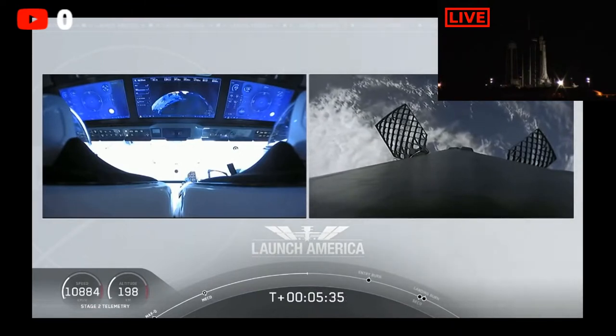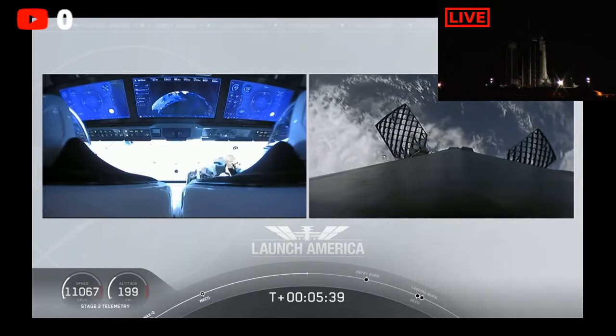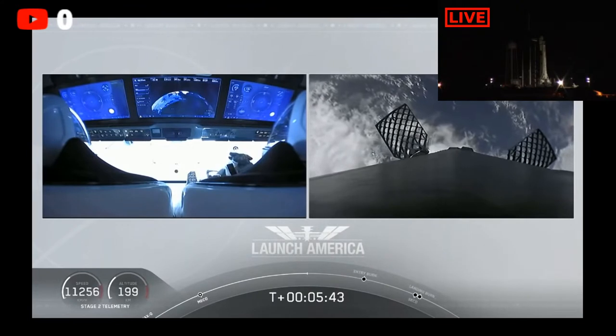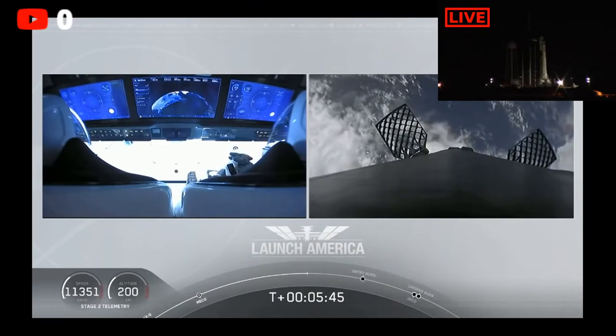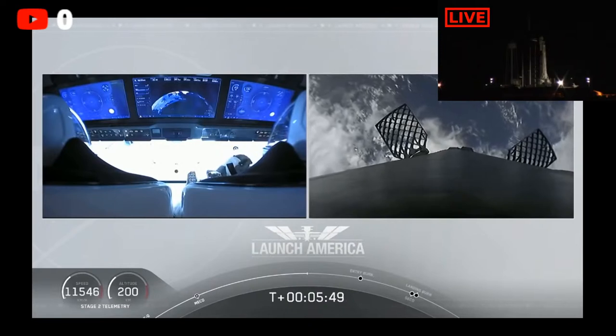a couple minutes away from the entry burn, and that's where three of the nine Merlin engines do ignite to help slow the vehicle down as it re-enters back into the Earth's atmosphere. And then after the entry burn will be the landing burn, which is just a single engine burn.